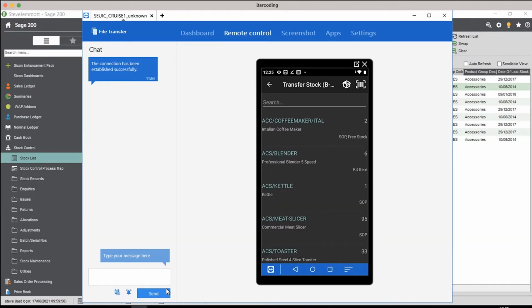Perfect. So can you see my kettle here at the moment? What that's telling me is that it's allocated to a sales order. Up here, it's saying we've got a SOP allocation and free stock. That's allocated to another one of our modules. In these 95 meat slices, some are allocated to a sales order.